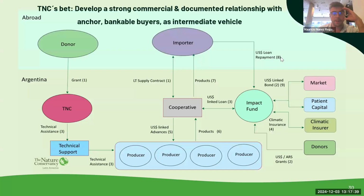And we came up with this toy model that hopefully we'll be able to test this year, that I think is kind of cool. So let's go from the ground up. You have producers, right? This is a case that was built for honey producers, but it could work for cattle. So you have producers, and then you organize producers in a co-op, in some kind of association, and then you link that association with an importer of that good. It could be cattle, it can be honey, whatever.